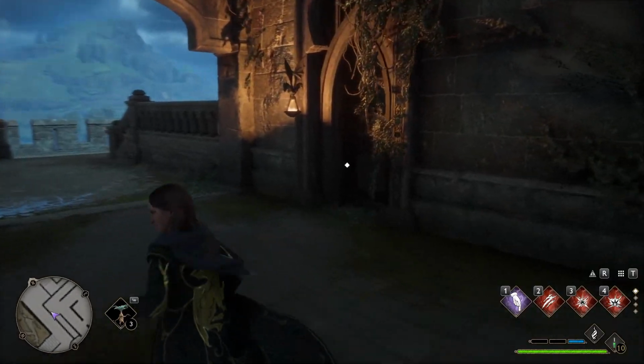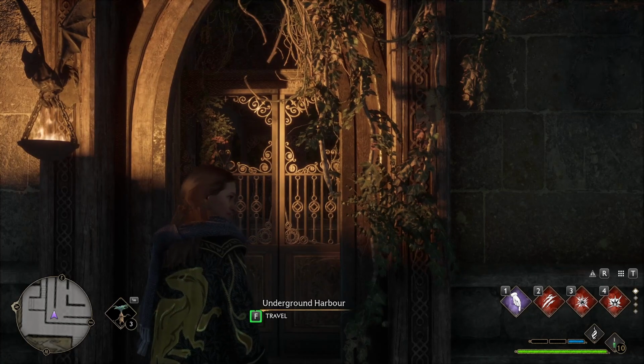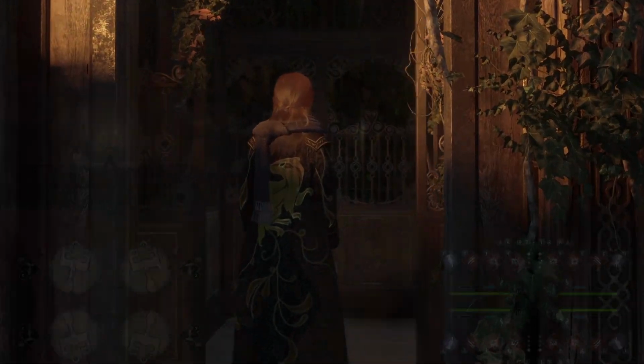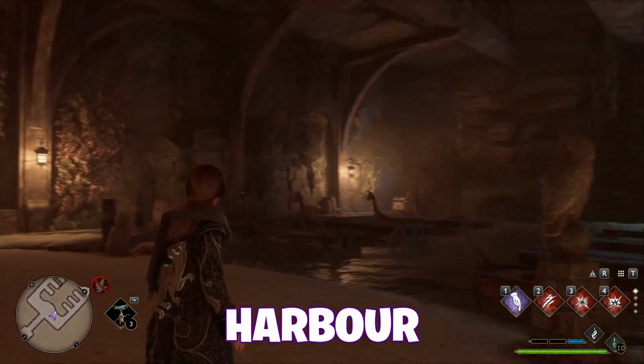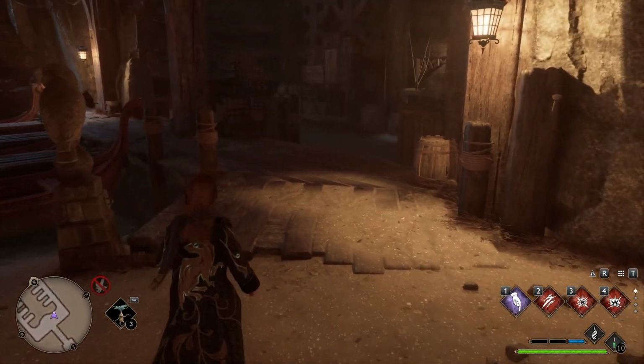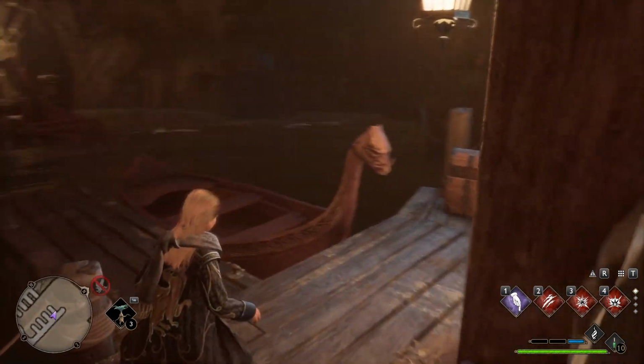Well, I found the answer in Hogwarts Legacy. If you run to the right of the viaduct bridge, you'll come across this door labelled Underground Harbour. The lift transports you down and you reach this cave. This is the underground harbour where the small Hogwarts boats are docked. The first year students can get off here and take their first steps towards the castle.